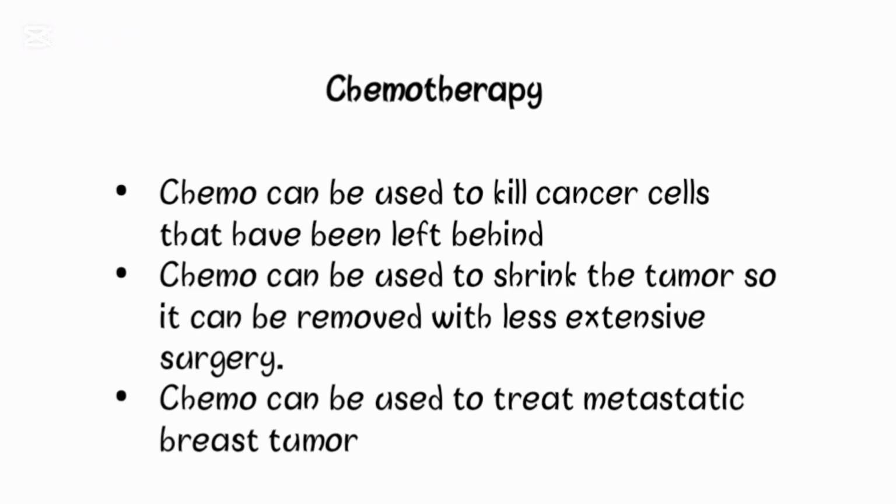Now let's discuss chemotherapy. Chemotherapy uses powerful drugs to kill rapidly dividing cancer cells. It's often used for aggressive breast cancers or cancers that have spread to other parts of the body. The types include neoadjuvant, which is chemotherapy used before surgery to shrink tumors, and adjuvant, which is chemotherapy used after surgery to destroy residual cells.